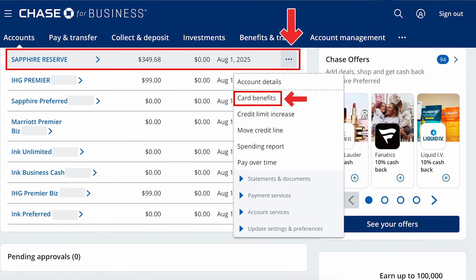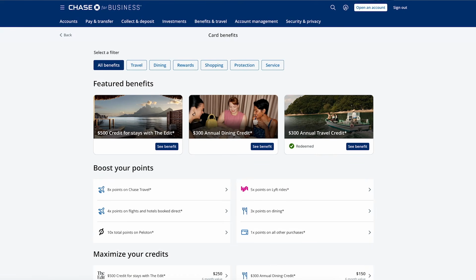So to be able to view the dashboard and identify which ones require activations, log into your Chase account, find your Sapphire Reserve card, and then click on the 3 dots icon there to expand more menu options. Click on Card Benefits. And this is the page that will be your best friend going forward for as long as you have the Sapphire Reserve open.